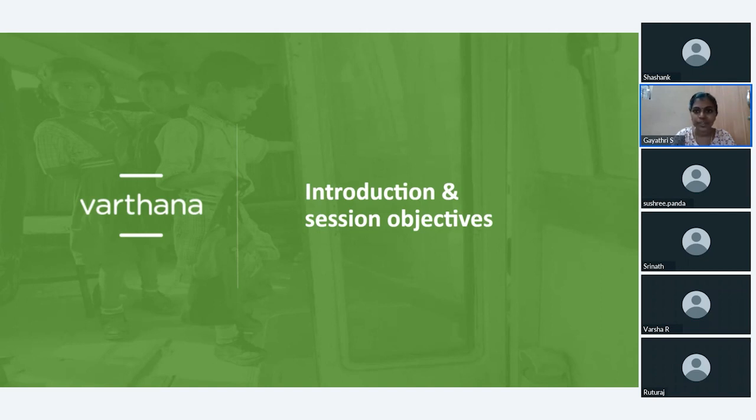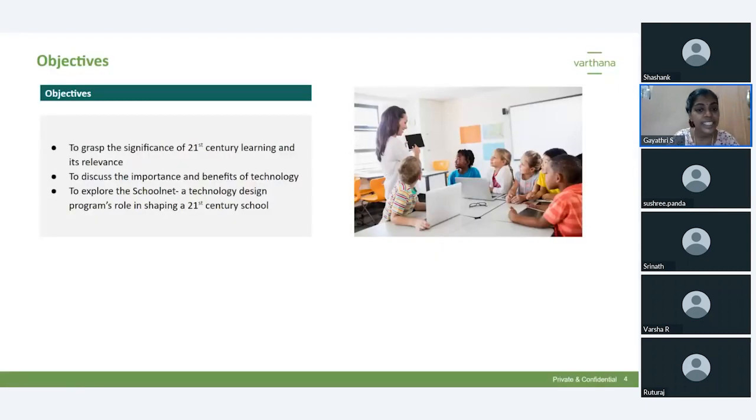Let's move forward. In today's session, we have 3 main objectives. The first one is to understand the significance of 21st century learning and its relevance in the current scenario. Then to discuss the importance and benefits of technology, and then to focus on the SchoolNet, a technology design program, and its role in shaping the 21st century school.